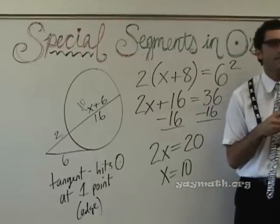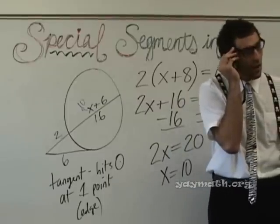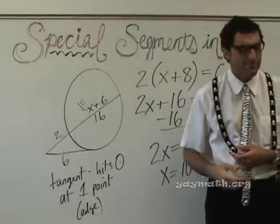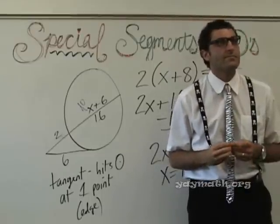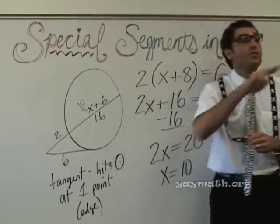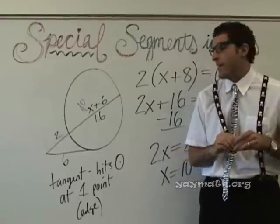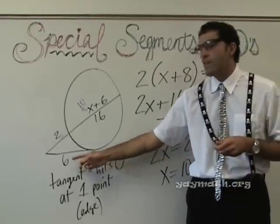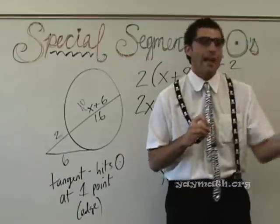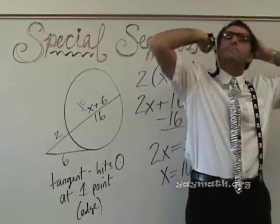A little better? Follow-up question, please. For the second one that we did, x times 4 plus x equals 5. What's the difference? Those were 2 secant lines in the second problem. Now it's a tangent line. So in the 2 secant lines, there was both outside piece times whole, and outside piece times whole. Question here? No?